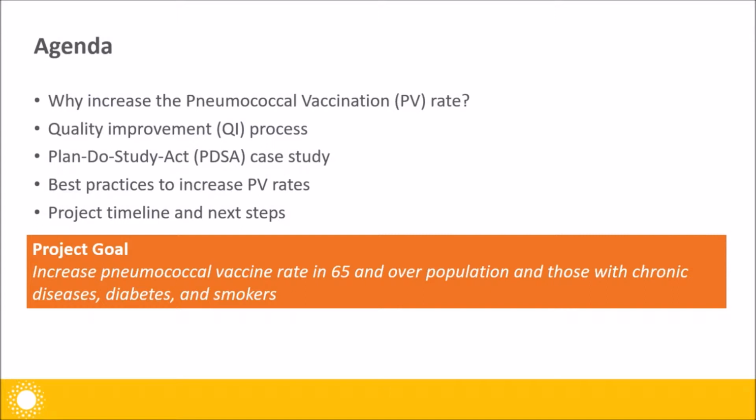So the goal of our project is really to increase the PV rates in patients 65 and over, and those with chronic conditions, including diabetes, and for those patients who smoke.